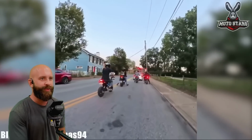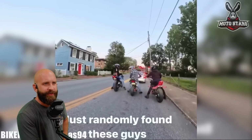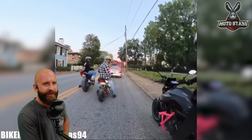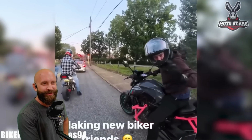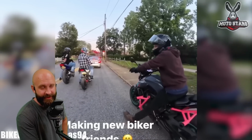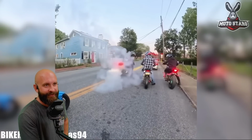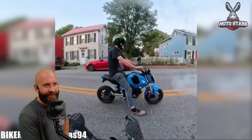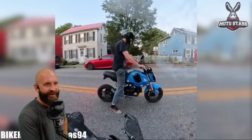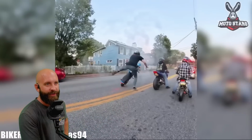All right, a little group ride. After coming across a random group of bikers, quickly got a taste of the ups and downs of group riding. Randomly found these dudes. Bros are bros. Give it a little fist bump. Love it. Okay, these are stunters. Just take a look at the crash guards. Probably got sprayed a little bit with tire. Gonna have some fun. Oh, geez.